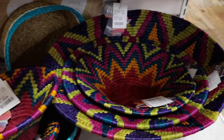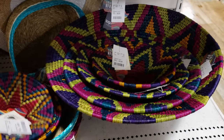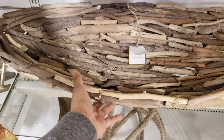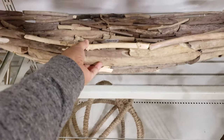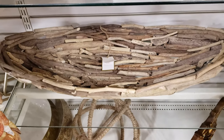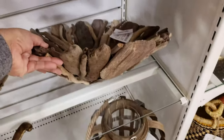Right? How crazy. These are, like, really cool looking. I dig those. Okay, this one looks like driftwood. The ones that I see in TJ Maxx that always say made in the Philippines. But this one doesn't say where it's made. It's going to be 30. This one is going to be 20 here.